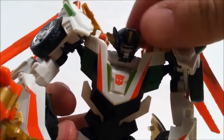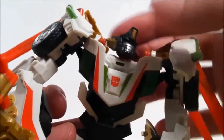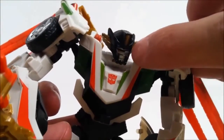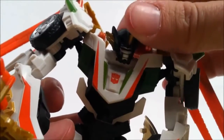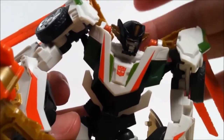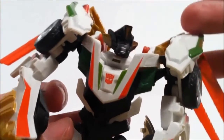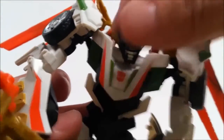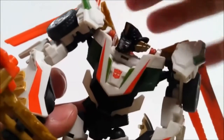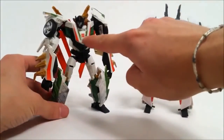Alright guys, I'm really hoping you're able to see this, but it's a new mold in here. It's like they took his faceplate and put a black line in there, or scratched some paint off, to make it look like his mouth almost. Which is alright, but it makes him look like a turtle or something. I don't know. But like I said, all the same articulation, and the head is smaller here. He's got an Autobot symbol now here.